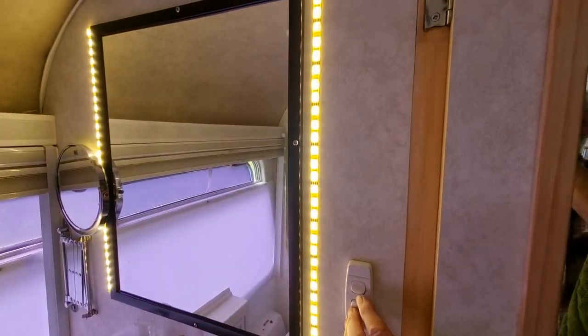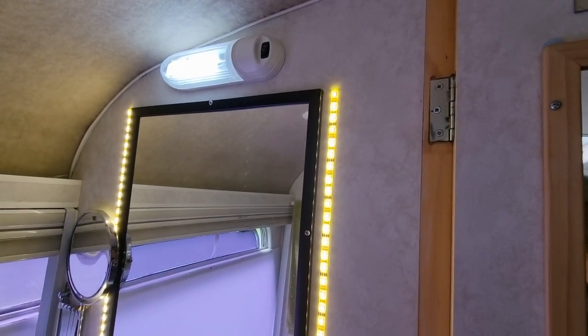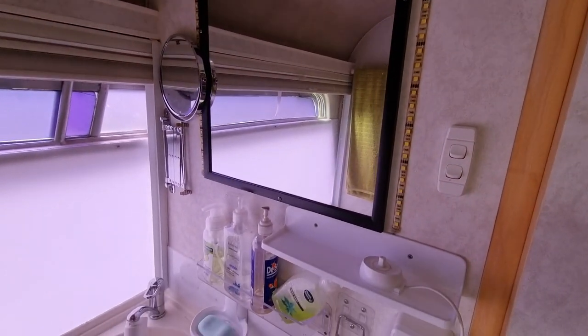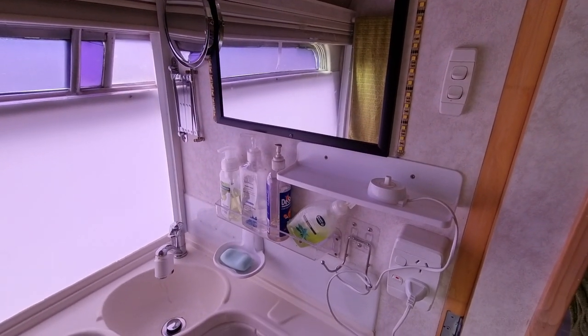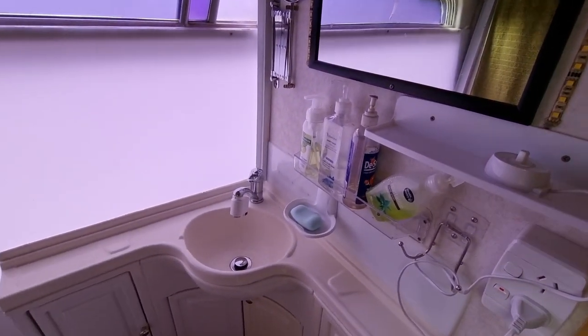Two lighting systems, either the LEDs or the fluorescent. Between the two of them, they make a pretty good light in there. I don't think you'd have any trouble doing things like makeup and stuff. That was my wife's part of the design. She wanted those things, so I put that in.